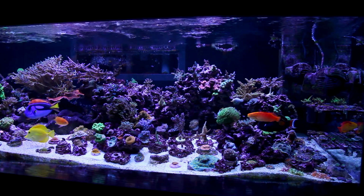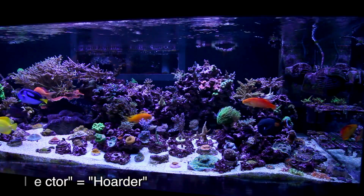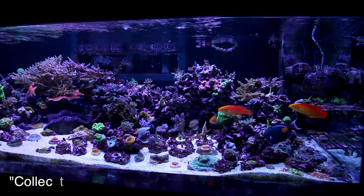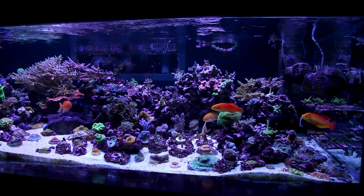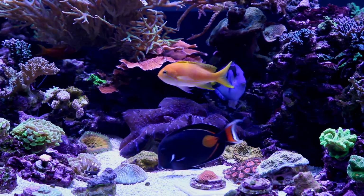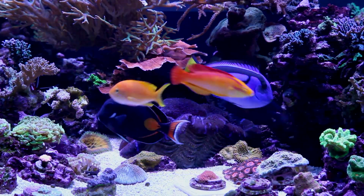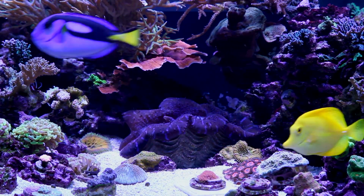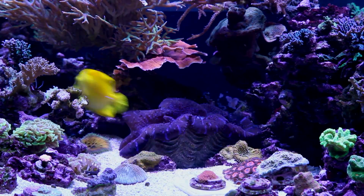Nathan is, shall we say, a collector. And the other obvious difference between this year and last is the sheer number of frags that he's added. I could spend another 30 minutes showing corals and probably would miss a dozen or so high-end coral frags. Every surface, it seems, has something glued to it, and even the sand is running out of real estate.